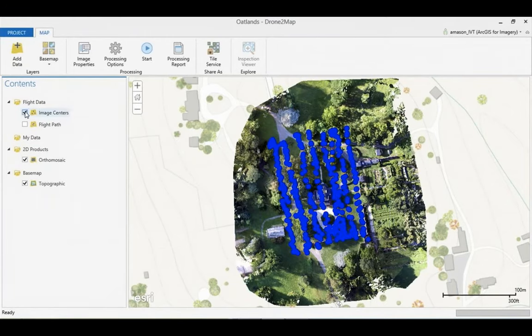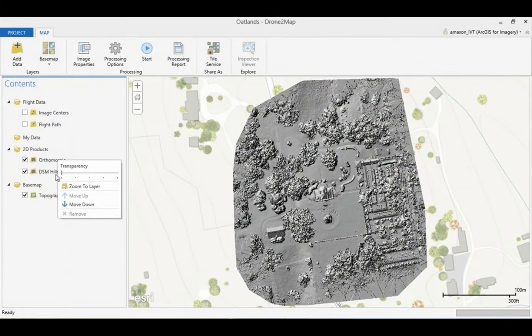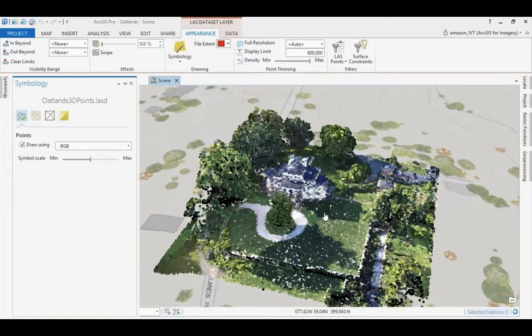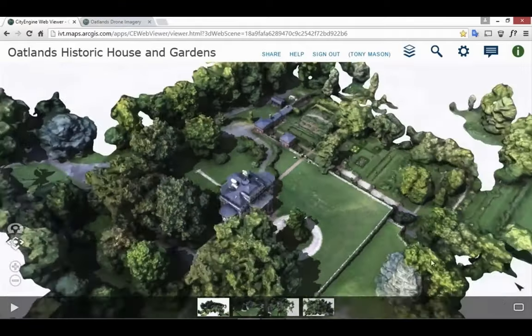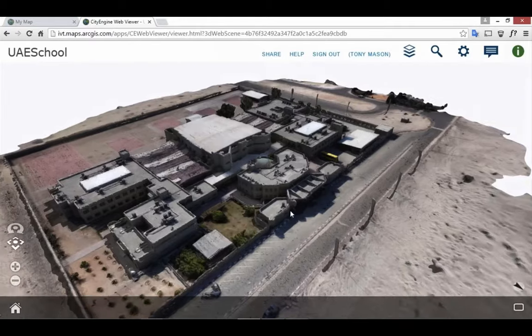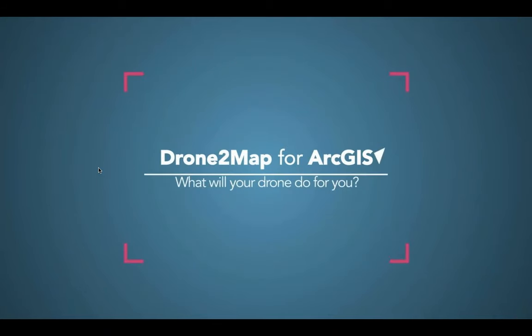Instead of going into the field multiple times, get it in one pass by checking your drone data before you return to the office. Automatic defaults allow you to build stunning information products faster than ever before. Point clouds, mosaic datasets, 3D meshes, and orthomosaics. View 2D imagery in 3D from any angle. Drone to Map for ArcGIS. What will your drone do?